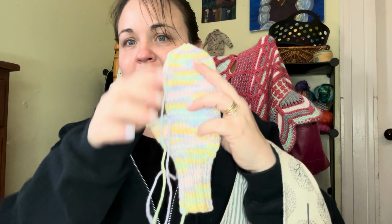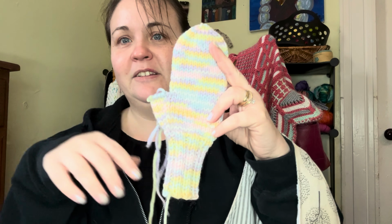So let me show you where we're at with her mittens. I've got it in this bag that was gifted to me by my brother's significant other at the time. They're not together anymore. But what's really cool about it is it has these 2 holes where you can thread your yarn through, and then it has the pocket for your notions, and you can just kind of carry it on your arm. So I've got 1 mitten done minus the thumb, which I tend to save for last.